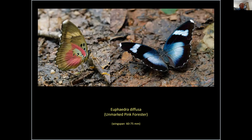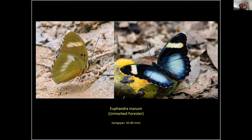In contrast, Diffuser, the next one, that same deep pink has sort of shrunk back to the central portion, and all those dark markings have gone from the underside of both wings. And then taking it one step further, Inanum, the unmarked forester, the pink has all gone, but so has all the dark marks, and we're just left with these white stripes. The upper sides of these are all essentially very, very similar. It's the undersides that are distinguishing them.